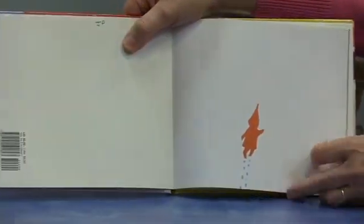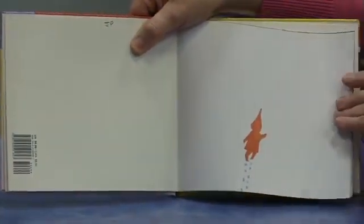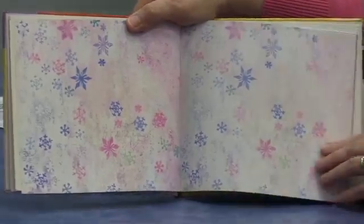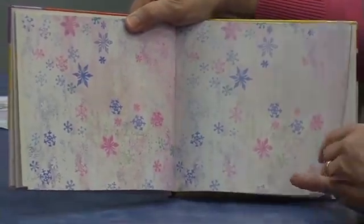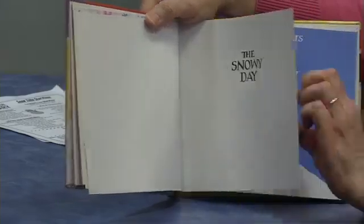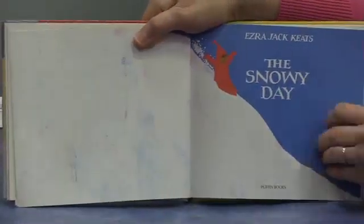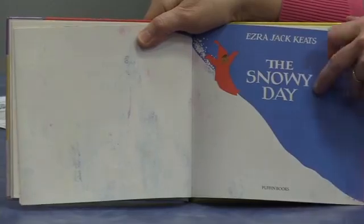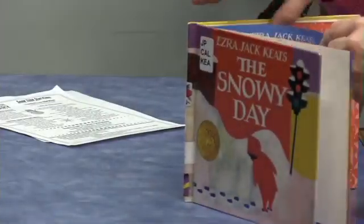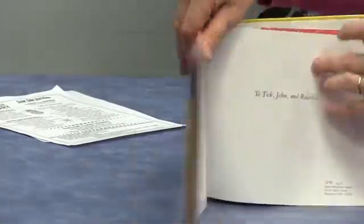There's our first picture of someone in a red hooded outfit walking along in the snow. And there's a picture of snowflakes. Isn't that pretty? The Snowy Day. What's the boy doing in this picture? That looks like fun, doesn't it? Here we go.